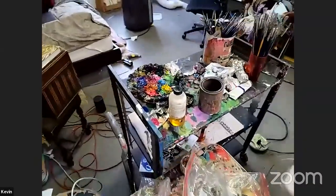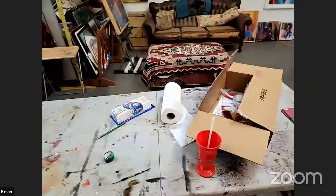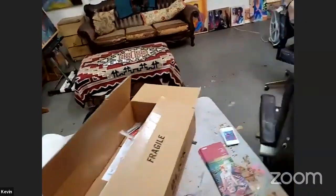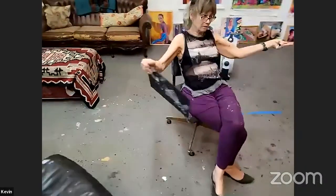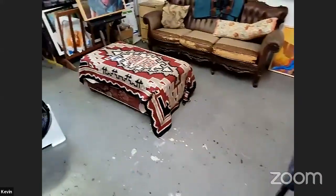I love looking at artist palettes and paint. Yeah, it's a little chaotic. I love how the tape, everything's got paint on it. The fan's got paint. The chair, you've got paint on you. Every furniture has paint on it. Yeah, I know. That's awesome though, I think.